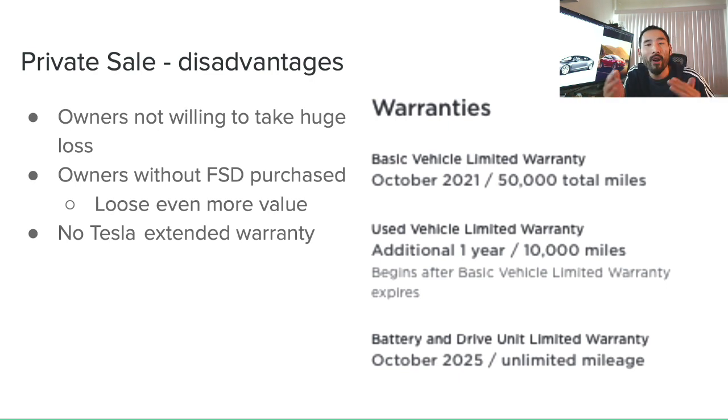It sucks because the car is going for over $100,000, and now you can get them for as low as $40,000. And if the owner didn't buy full self-driving, their car's worth even less. Another reason why you wouldn't want to go with a private party sale is that there's no Tesla extended warranty.